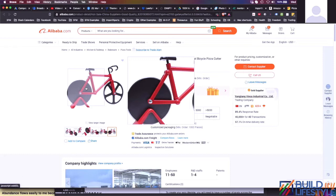So how much will you sell this for? Well, maybe this one will sell for $20. I really don't know, I need to do some research. So for $20, you potentially can make $9 per item. That sounds very appealing, right? Still not quite as easy as that.